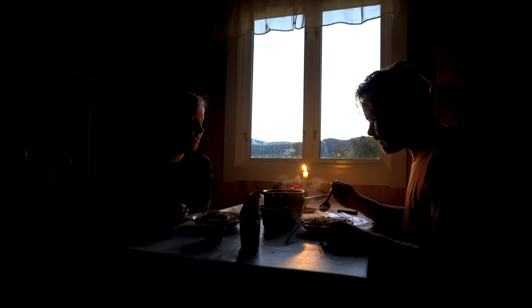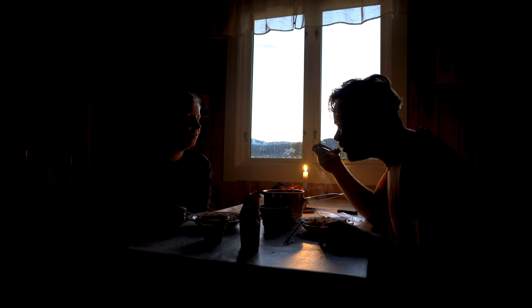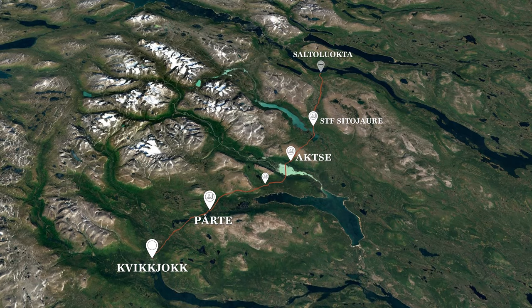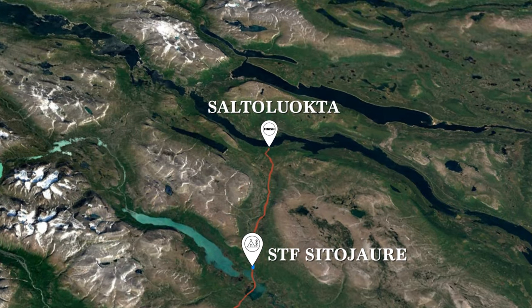So we ended up going to an STF hut instead. First plan was to go camping, but all our gear was still wet from the freezing night before. So we decided to treat ourselves in the hut, and we made a fire over there and had a hot meal, and it was really nice and cozy, and we are very relaxed now, up for another day. Today there won't be any more lake crossings as we are making our way to the STF station of Saltoluokta, which is a 19 kilometer stretch.